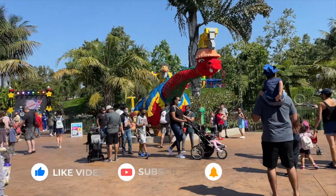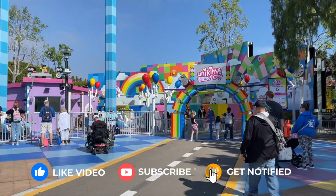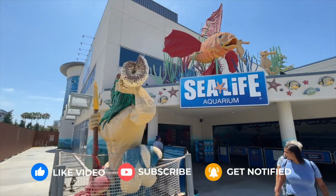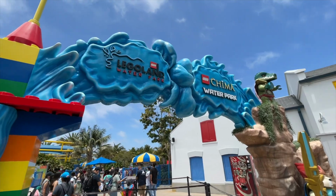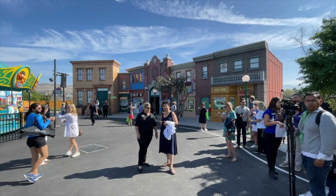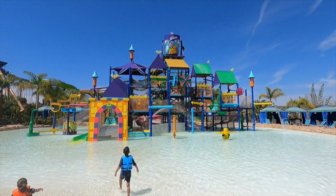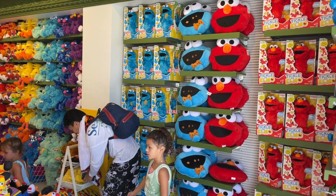The Legoland California Resort is located in Carlsbad and is made up of three separate entities: Legoland, the Sea Life Aquarium, and the Legoland Water Park. So let's dive right in. We're going to break this down into six sections: price, rides, water park, food, merchandise, and shows and activities.